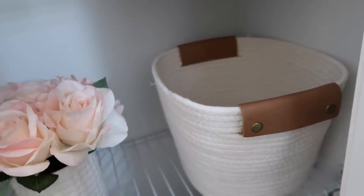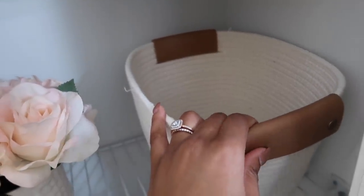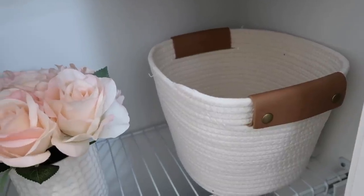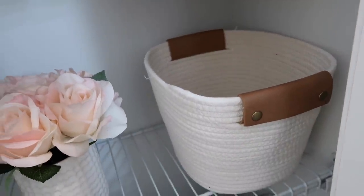My plans for this is I'm going to put all kinds of products in here for guests. So there's going to be some shampoo, some conditioner, another body wash, maybe some sunscreen, anything that I can think of that I think guests will potentially forget, I will add into this basket. So the next time I'm going to Target, I will pick that up.